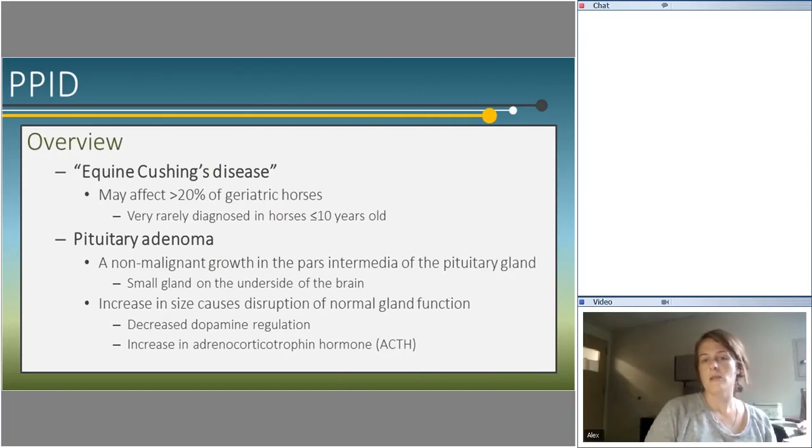PPID used to be called equine Cushing's disease. Some people still use the term equine Cushing's disease because PPID can be a little bit of a mouthful. It may affect up to 20% of geriatric horses. I think that probably underrepresents it, but it's very rarely diagnosed in horses less than 10 years old. So it really is a disease that's specific to geriatric horses, and as horses live longer, we're going to see it more and more. One of the endocrinologists I used to work with basically said that all horses, if they live long enough, will probably develop Cushing's or PPID.